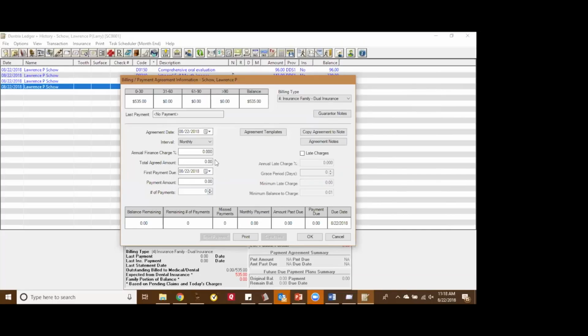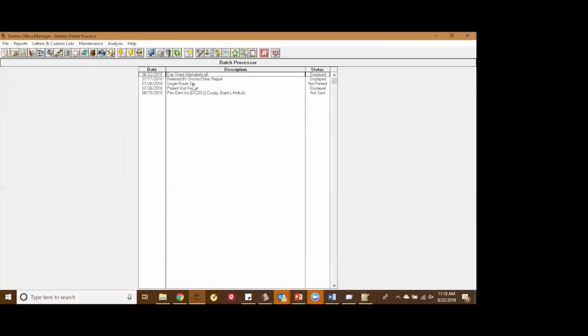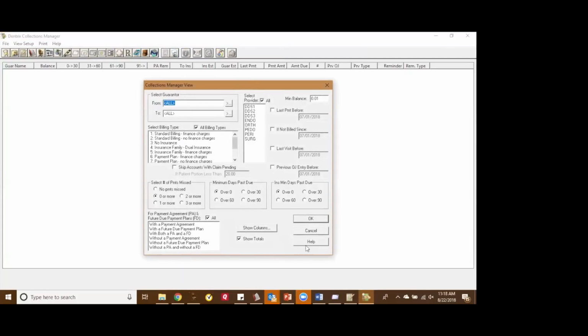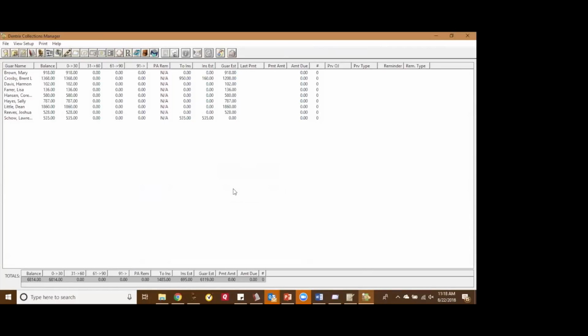And the other cool thing about the payment agreement is that it will show up when you go to work your accounts receivable. When you go to the office manager and use your collection manager, your payment agreements are going to show up on your collection manager report. So you can actually track them.